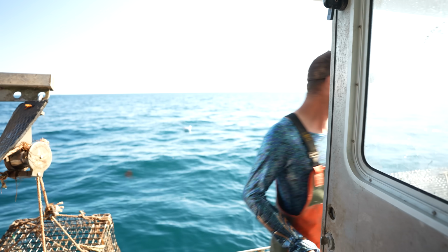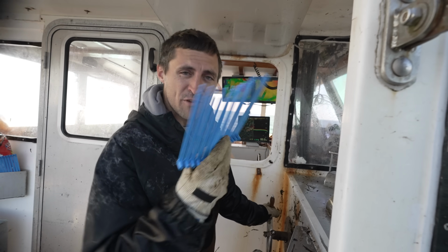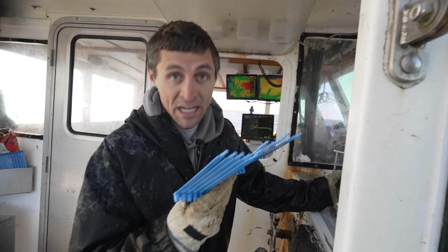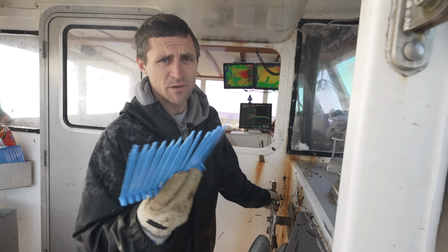I'm ready. So another thing we got to do on top of hauling our 400 traps today is we got to put tags in them. We have to have them in by the end of the month. This is a way of ensuring that fishermen aren't fishing over their limits. We get 800 tags. Historically, we've always got 80 replacement tags in the event we lose traps, we get to use the replacement tags, but this year is the first year we don't have those.